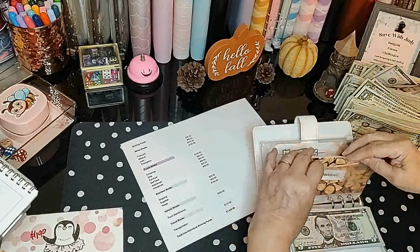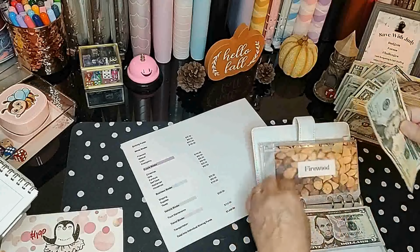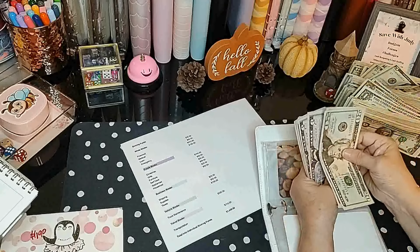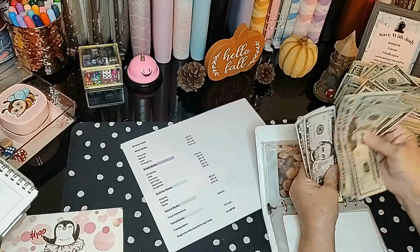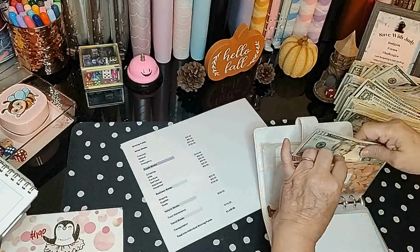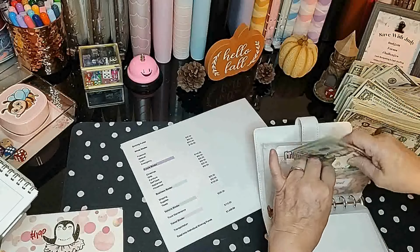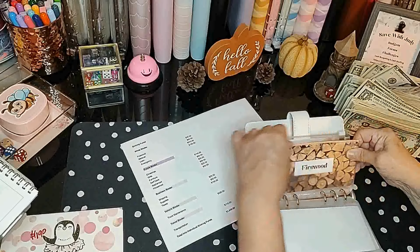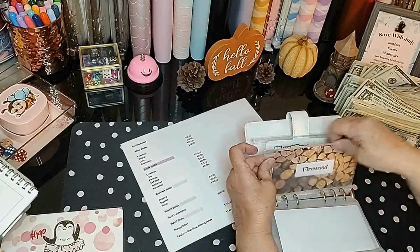Okay, and we had $20 in firewood. So now we have 20, 30, 35, 40, 45, 50, $55 in firewood. And I just put a new one into Monday Minis for firewood. I'd like to get it up to at least $100 so we can buy a truckload or two.